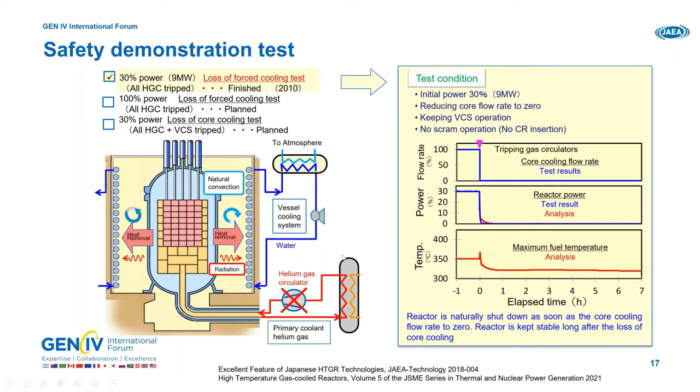And this safety demonstration test is programmed as an OECD NEA project. And then we did this one. Anyway, this means if there is a loss of cooling, heat is removed to the outside, and the reactor is automatically stopped by the physical property of the core, and stops safely. This is the meaning of this one.